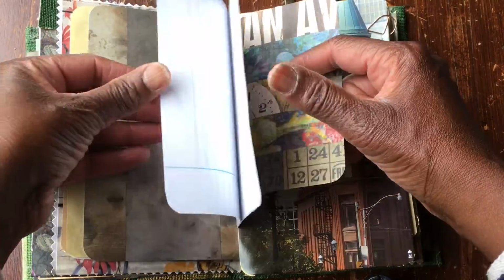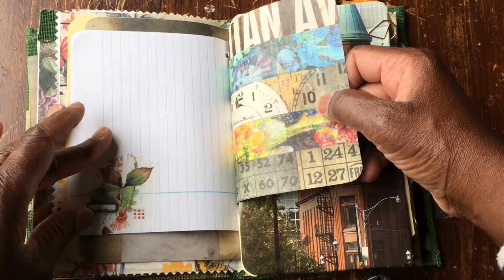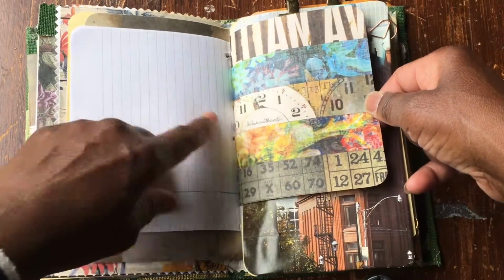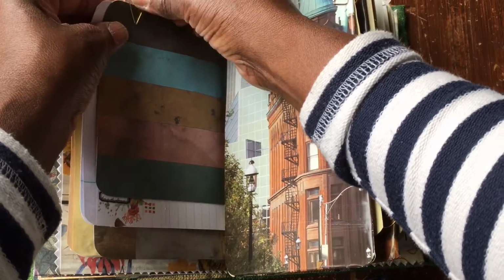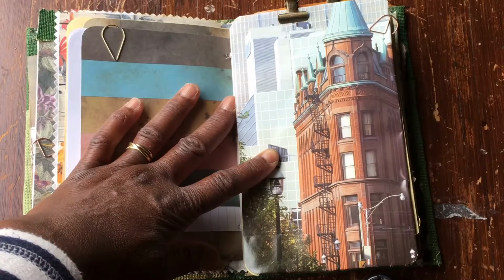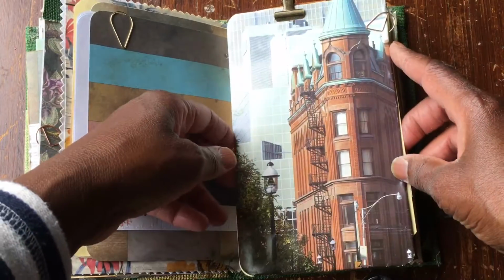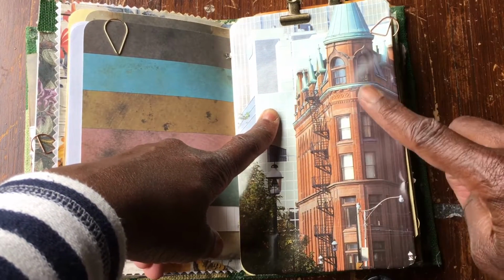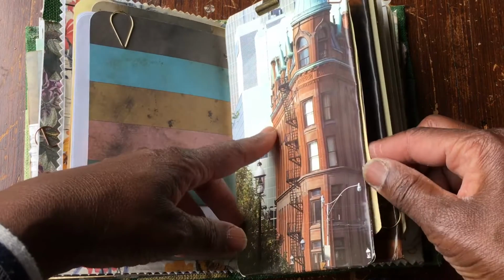So yes, just some journaling paper, botanical washi, which I love. I love the way it coordinates with all these colours from that paper pad. And I just stuck that on there like so. I picked this out of a book of photographs. It's huge. It looked like the Flatiron Building, but it's not actually the Flatiron Building in New York, but I popped it anyway because I love the colours.